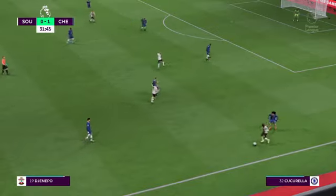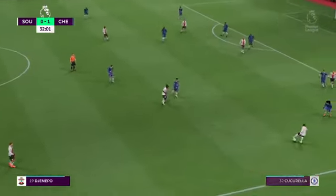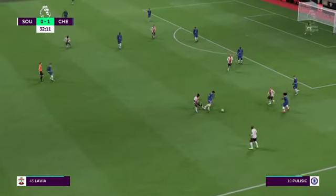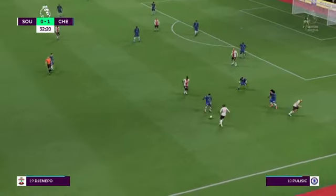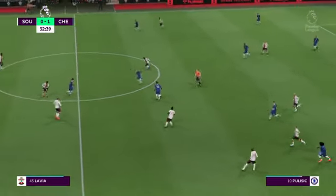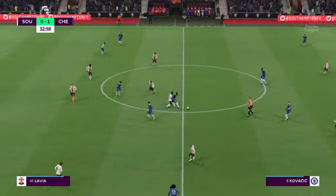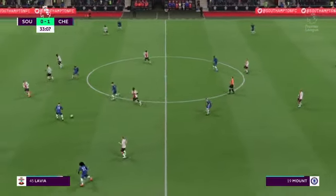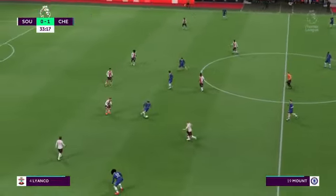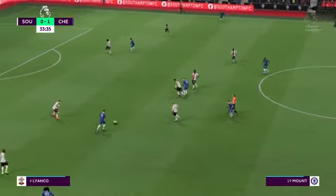What can they do to stop him running at them? Genepo. Oh, he's given the ball away. Well, getting close to the half-time interval, and the story so far, they're not really making home advantage count. Stuart, your take. Well, they've not had quite enough purpose to their attacking play so far.